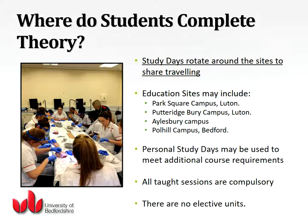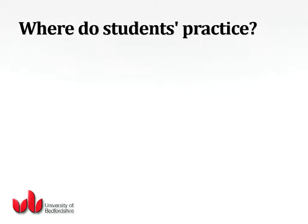We don't have elective units in this course. All units are compulsory, and all units have to be passed in order to progress to the next level. So, for example, you have to pass everything in year 1 in order to progress to year 2, and everything in year 2 to progress to year 3. You cannot trail any units across the course.